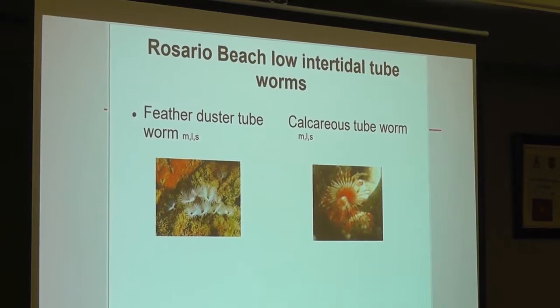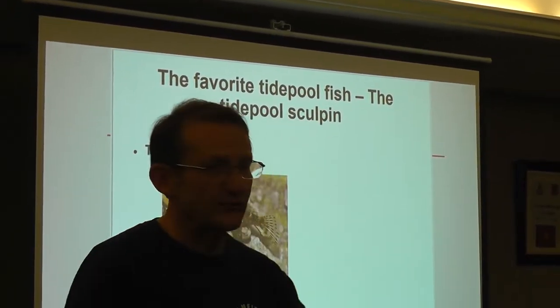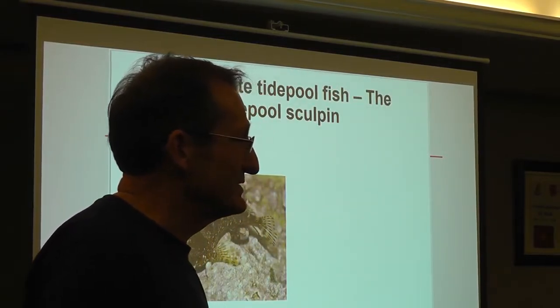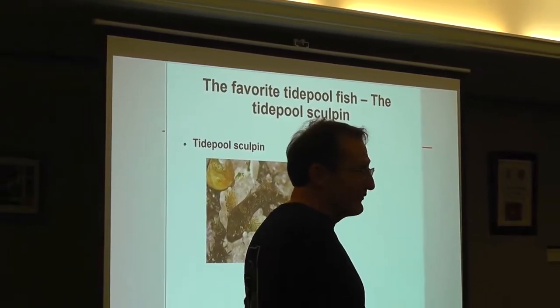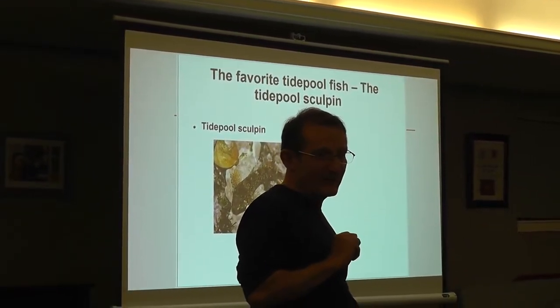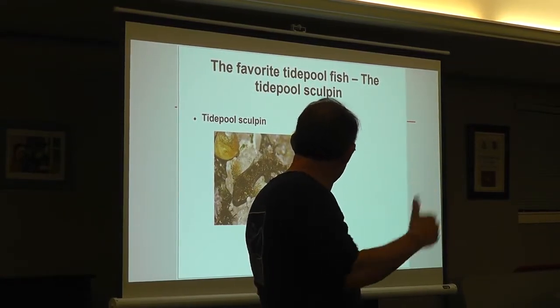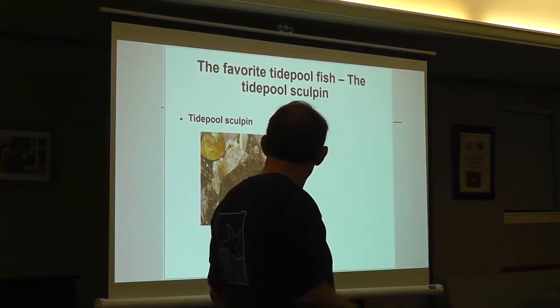I haven't talked much about vertebrates because in the intertidal zone there aren't very many, but there is the tide pool sculpin, and kids love to go chasing tide pool sculpins. They're incredibly good at camouflaging themselves and just sitting there waiting in a tide pool or at the low tide edge, waiting for something suitable to go by, and then eat.